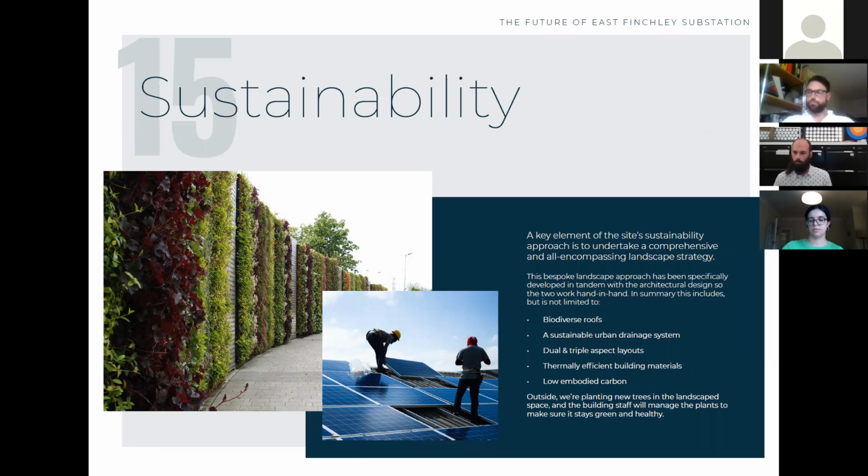But we're also looking to introduce biodiverse roofs on all of the roof spaces within the development. What we're also looking to do is introduce sustainable urban drainage systems. So rather than rainwater hitting the roofs of the building and running straight into the sewers, that rainwater gets held on the site for longer and attenuates it and releases the water into the sewers more slowly. So it takes pressure off the sewage system.